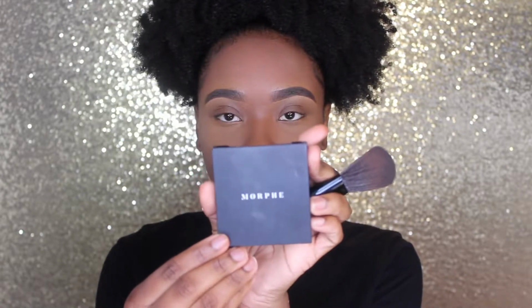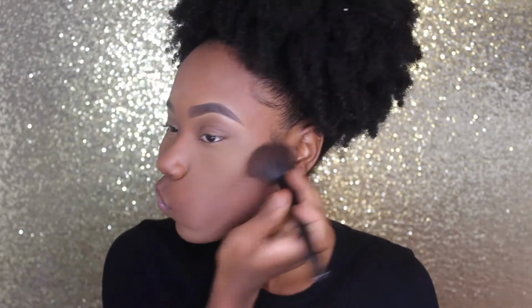Alright, so now to contour and add some dimension back to our face, I'm using Morphe's Bronzer in the color Showmance, and I'm going to apply that to pretty much everywhere I can contour. I'm also going to contour my nose, and to do that, I'm going to use my Morphe E27 brush.